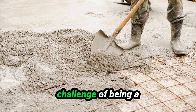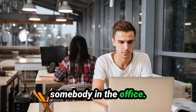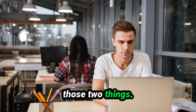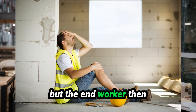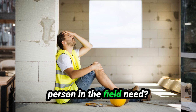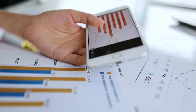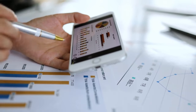Now, if you take the challenge of being a construction tech provider, we actually have to sell to somebody in the office. Yes. And so there's often a disconnect between those two things. What we find is a lot of solutions sell to this person in the office, but the end worker then has a bad experience. From day one, we said, what does the person in the field need? And if we can spend time and get that right, we'll eventually get all the data reports and cool things for the office, which we are now getting to, 7 years into the product.